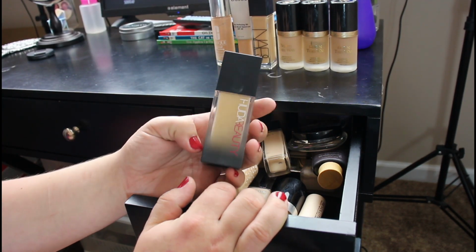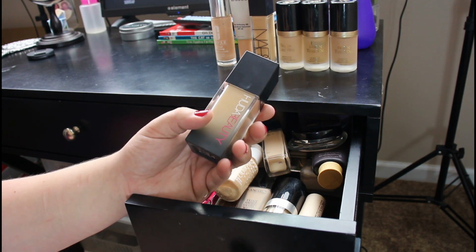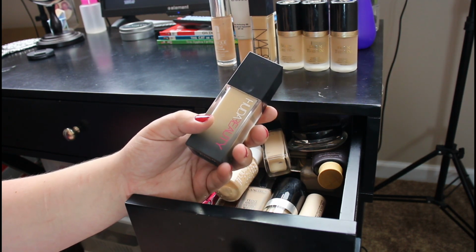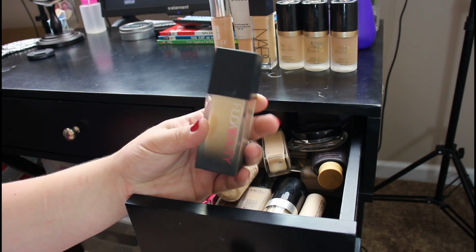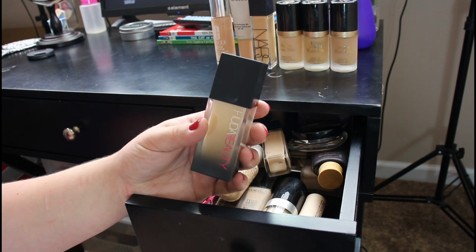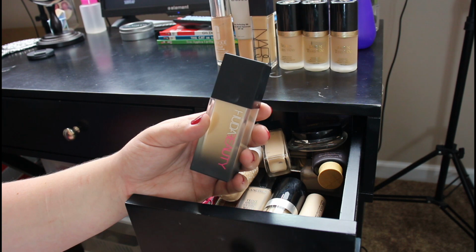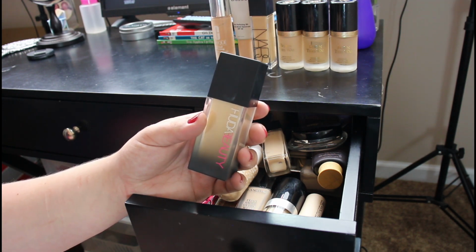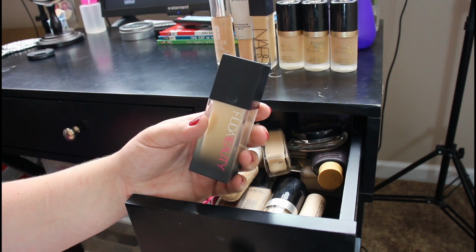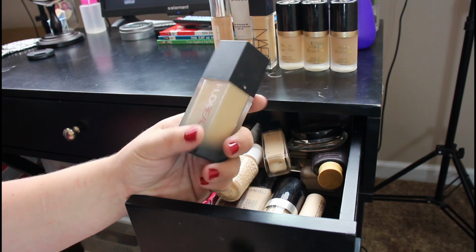I don't know why I got golden. I never knew how to really match myself, like I was talking about in my video of how I did my makeup then versus now. I literally would just buy the lightest shade because I had no idea what I was doing, and I really thought I was just that pale. Honestly, I'm not even in the fair range. I'm more in the fair light range, more light than fair, and I've discovered that probably this year. So a lot of these foundations are not going to match me.